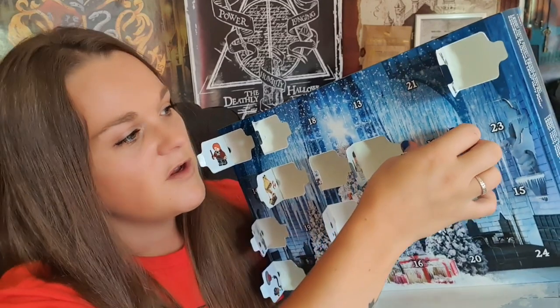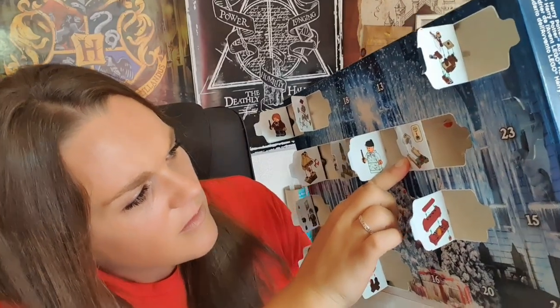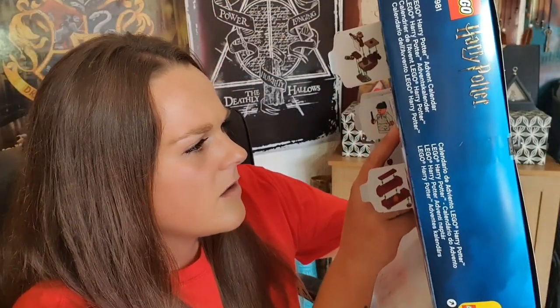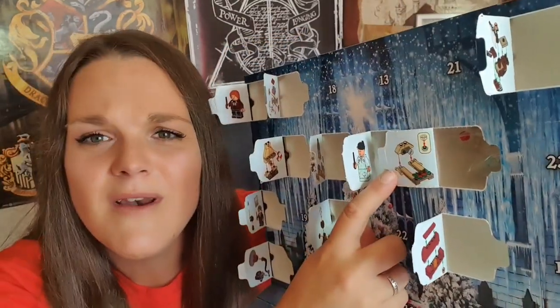I haven't ripped one and ruined the door, and I've probably just jinxed myself. What do we got in door 12? Oh, what is that? Well, I'll build it and we'll see if we can work out what it is, because I don't know. Well, building it didn't help. Is it meant to lay down? Is it meant to be up like that? I don't know what that is.